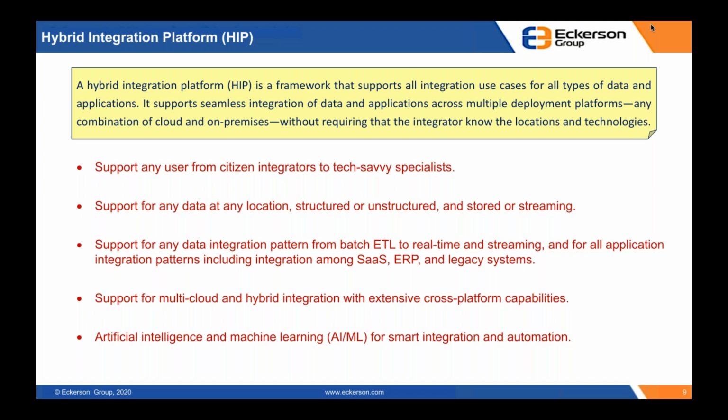We need support for any data integration pattern from batch ETL to real-time streaming, change data capture. For all application integration patterns, including integration among software as a service, ERP, legacy systems, as well as B2B integrations. We need support for multi-cloud and hybrid integration with extensive cross-platform capabilities. And we need AI and machine learning for smart integration and for automation and orchestration.